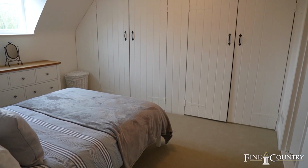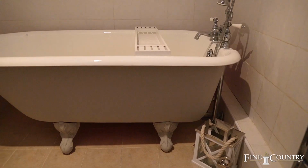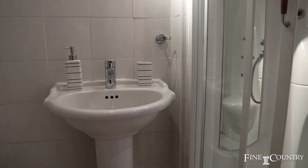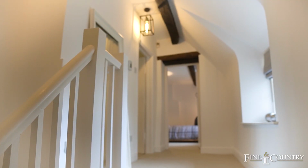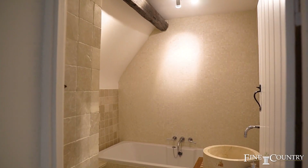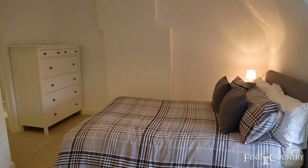The first floor is accessed by 2 staircases, and on the one side of the house there are 2 large bedrooms, both of them having ensuite facilities. Whilst the other staircase leads to the other side of the house where there are additional 2 further bedrooms, both again having ensuite facilities. So in total we have 4 very good sized double bedrooms, each of them having an ensuite.